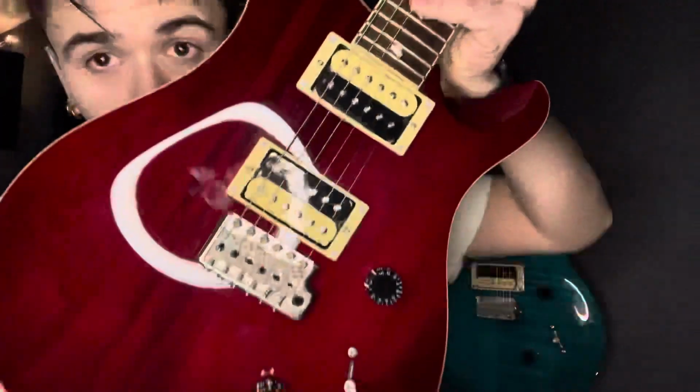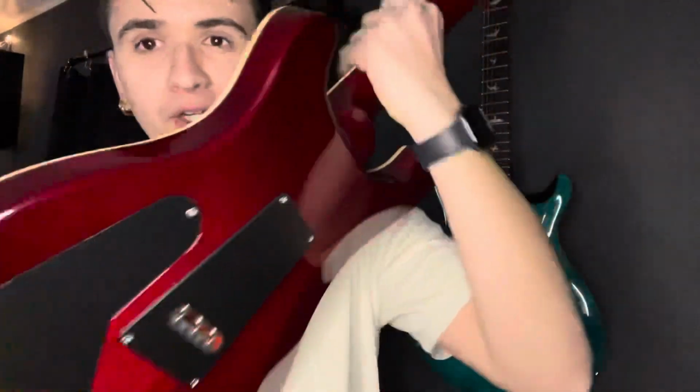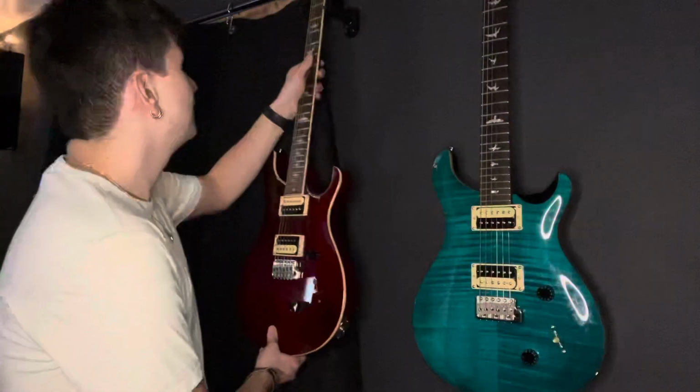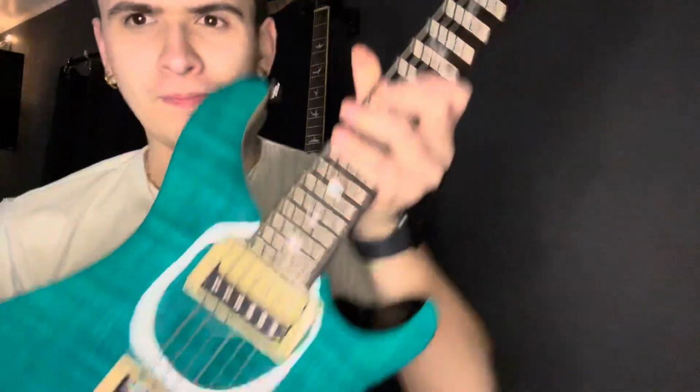It's not an ugly finish by any means. It's a gorgeous, gorgeous finish, and it looks really good through and through. It's very nice, and attention is paid to the details here. However, when you compare that finish to something like the Custom, you can really see it coming through.